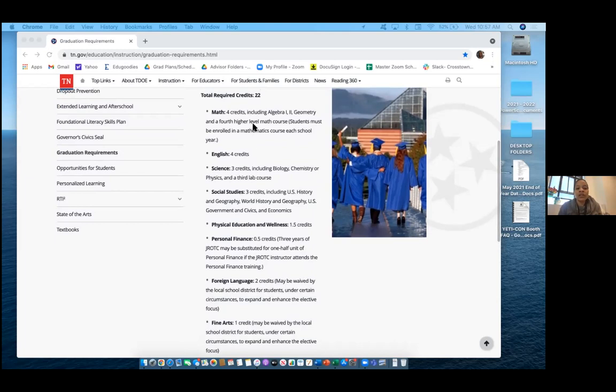The next one included in this 22 credits is your foreign language. Foreign language is very important. You have to have 2 whole credits, and it doesn't have to go in consecutive order. However, you have to take the same foreign language. For example, if you start off with Spanish 1, you have to take Spanish 2. If you take Russian 1, you have to take Russian 2. You cannot take Spanish 1 and Russian 1.